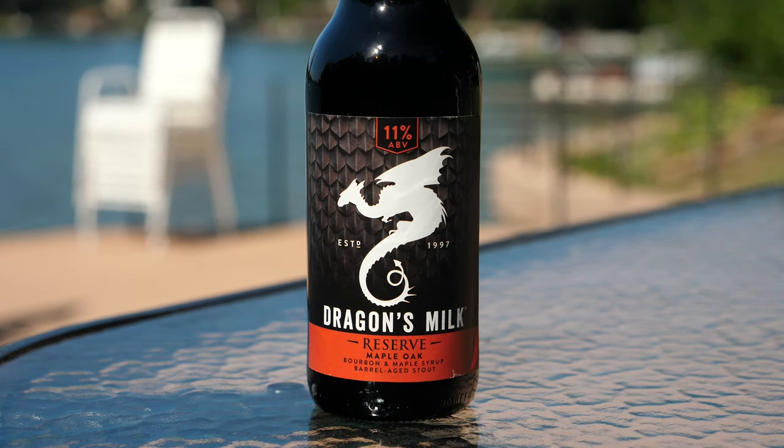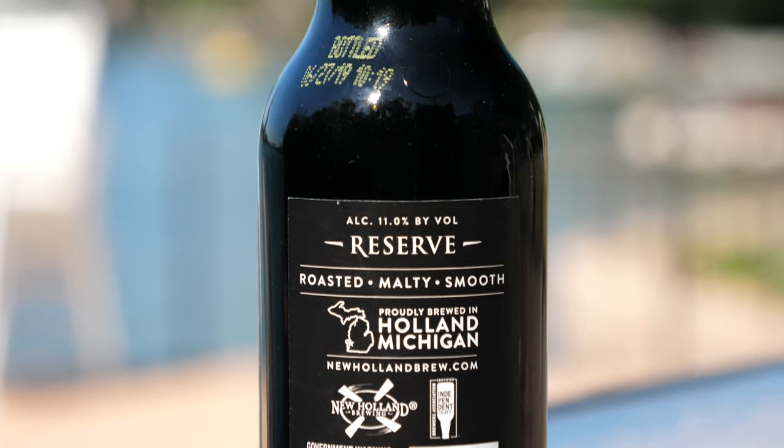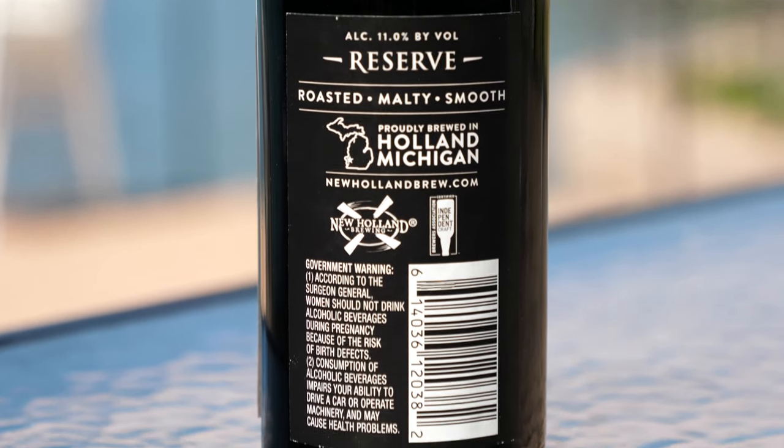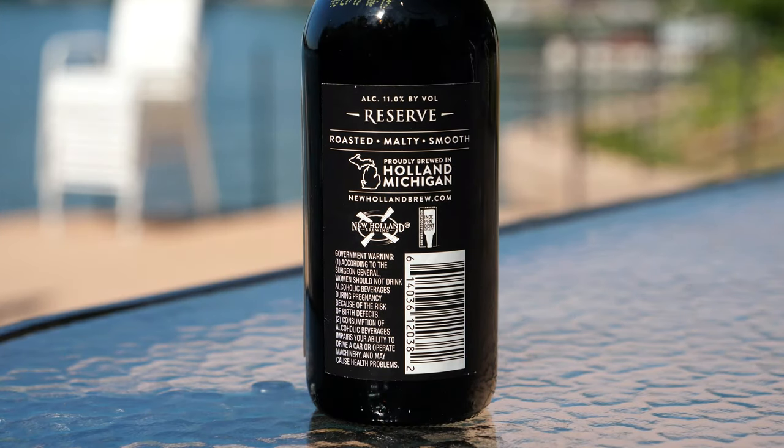This one has a dragon scale on it like they all do. It has the white dragon like they all do, 11% like they all are. And it says Dragon's Milk Reserve Maple Oak Bourbon and Maple Syrup Barrel Aged Stout. Again, it blows my mind that they haven't done some kind of bourbon barrel aged maple version of Dragon's Milk yet. And on the back here, it says bottled on 6/27/19. Alcohol is 11% by volume. Reserve, roasted, malty, smooth. Proudly brewed in Holland, Michigan, newhollandbrew.com.